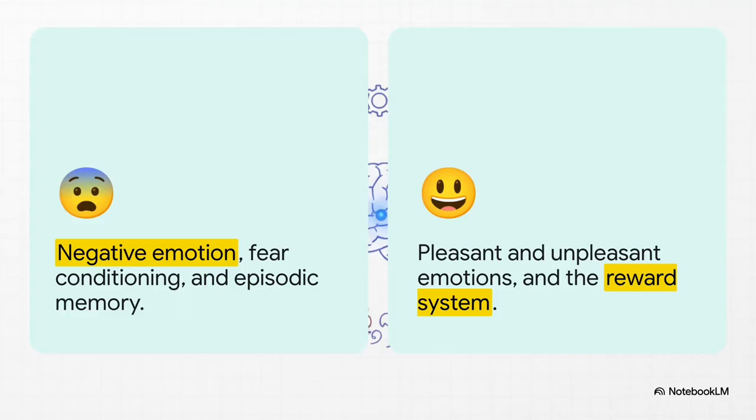Because the division of labor here is just fascinating. The right hemisphere, that acts as your classic alarm bell. It drives fear, negative emotion, and avoidance. But the left amygdala? That one is surprisingly tied to a whole mix of pleasant and unpleasant emotions. It's deeply plugged into your brain's reward system. So they work together, sure, but they have completely distinct, highly specialized day jobs.